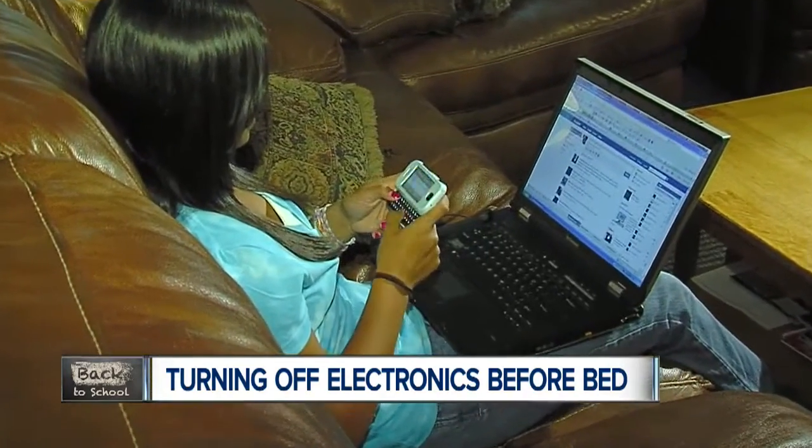So when you say turn off electronics, I can already see the kids going, no, don't take my phone or iPad or whatever. How early, like how many minutes, hours before they go to bed should you turn them off? So remember, you're the boss, right? Joanne Purton told me that she takes all of her kids' electronics and puts them downstairs in the kitchen. Technology can be stimulating to a child's brain and disrupt something called melatonin, which can make it difficult for your child to fall asleep.